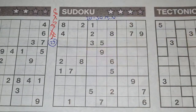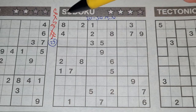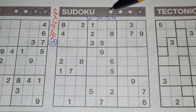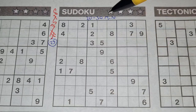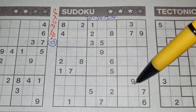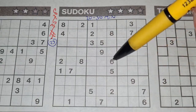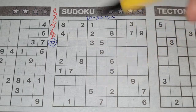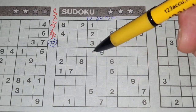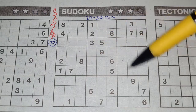Let me scan the puzzle. 3 ones, 4 twos, 2 threes, 1 four, 3 fives, 2 sixes, 4 sevens, 3 eights, and 3 nines. So let me see, with the 6s, no, the 5s, no, it's the 7s. Sevens. Let me see. No, I cannot do anything with the sevens. How about the twos then?